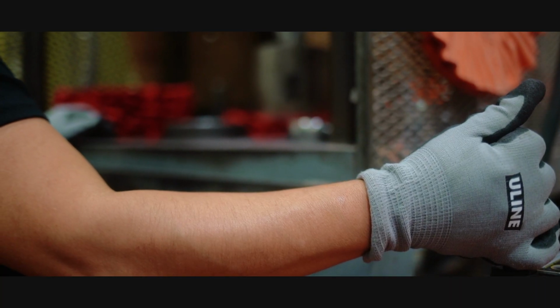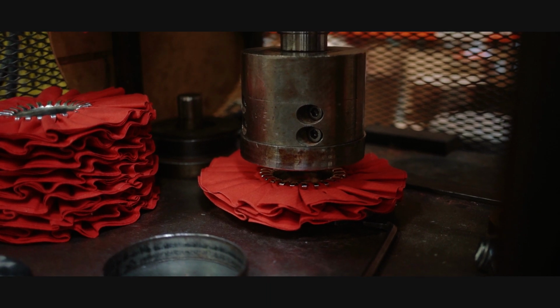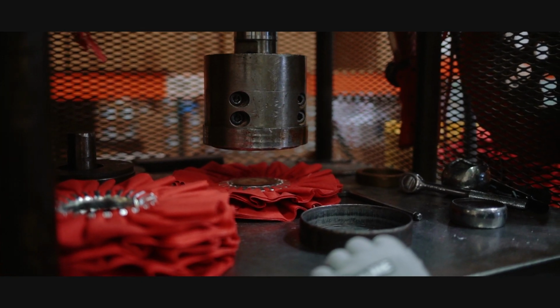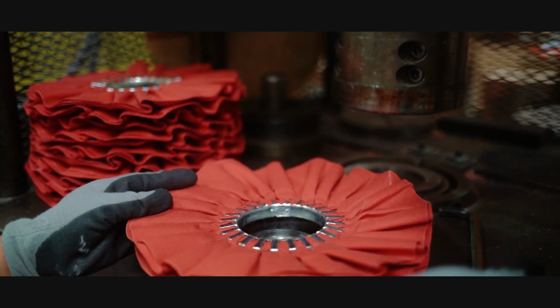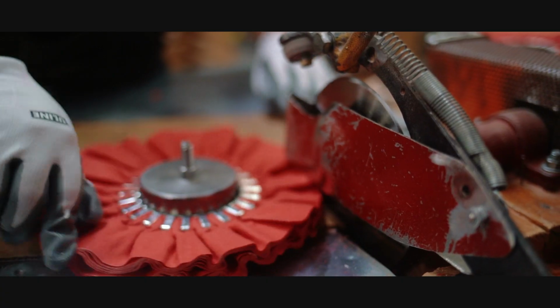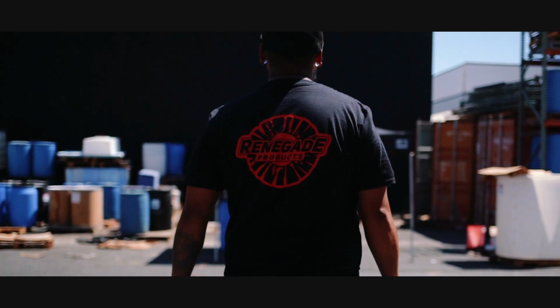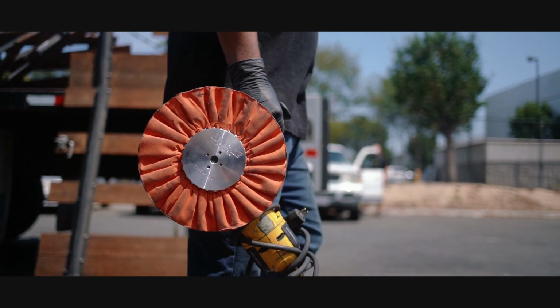What we're doing is using the technology on the industrial side of things and bringing it to the end user so that they have the highest quality pro grade finishes coming out of the buffing wheels that we create. Our desire is to bring to you, the user, the consumer, a professional grade buffing wheel that you can have confidence in accomplishing and achieving that finish that you're looking for.